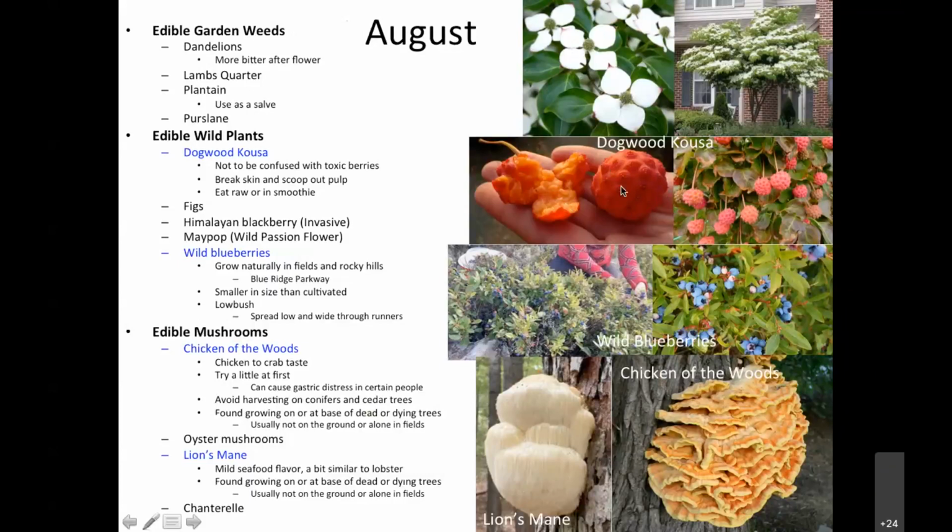You don't really want to eat the outside skin though. When you do harvest them, you want to break open the skins and get at the pulp, and then use that pulp. They're really great in smoothies. Eat it fresh. Things like that.